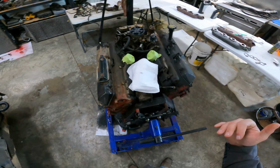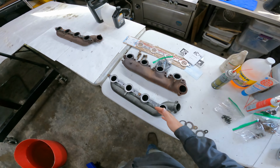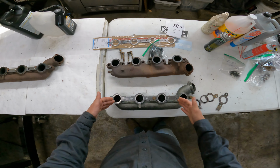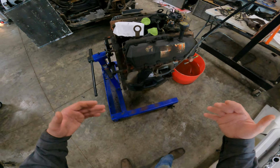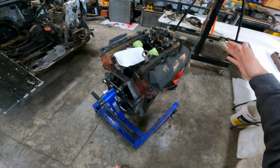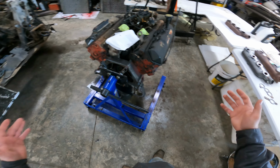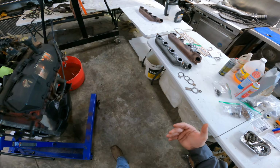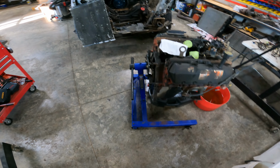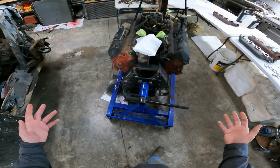But what I can do right now, what I have the stuff to do, is take these manifolds and get the port match done on them. Once I get the port match done on them, we can get them back on the truck. We can get the up pipes back on. I can get that one drilled and ready for the EGT probe. We can get all that back on the truck and ready to rock and roll. So that will be the goal for today. Get the ports cleaned up on these and get them back on the engine. Then after that, we can dive in here and take care of everything else as parts come in.